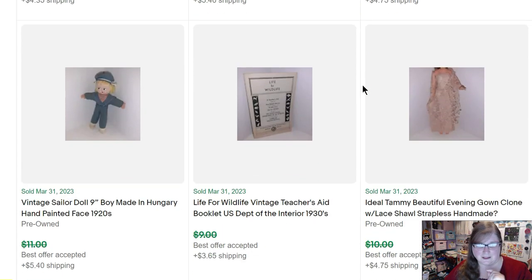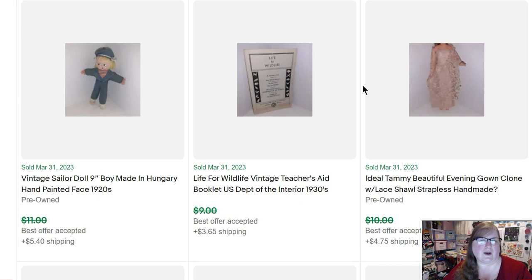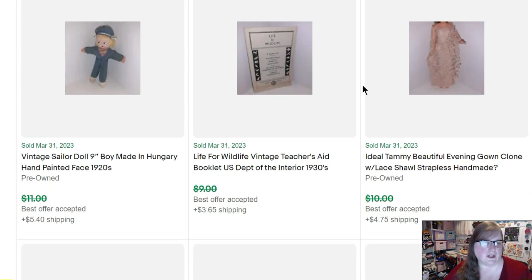I took a lot of offers this month. This little sailor boy doll I got in an estate clean out, so I have roughly $1 or less into him, and he sold for $10. He has a little composition face and then a cloth body.